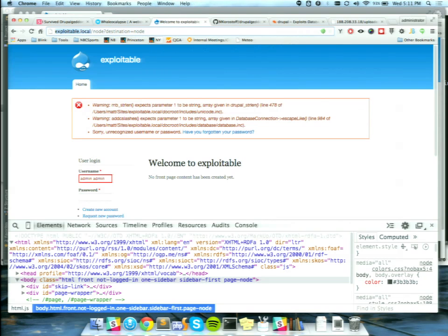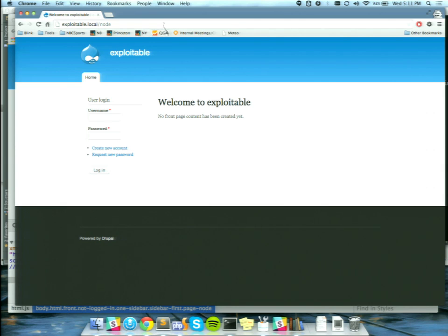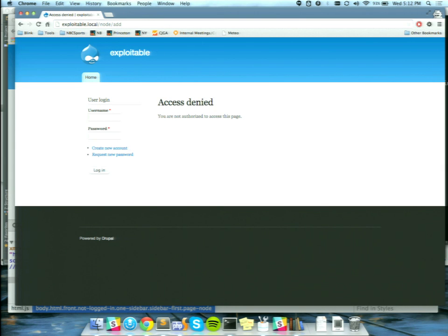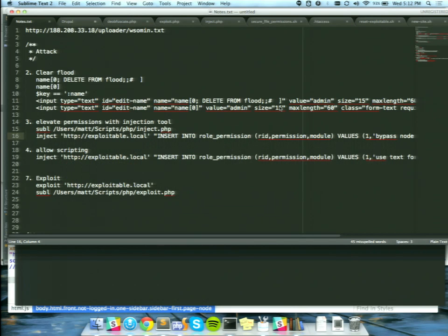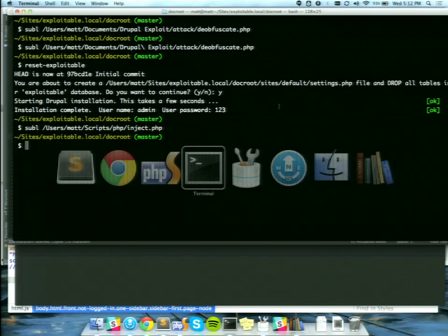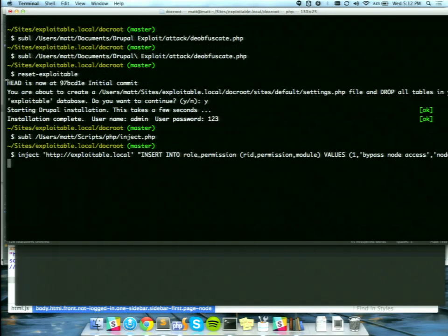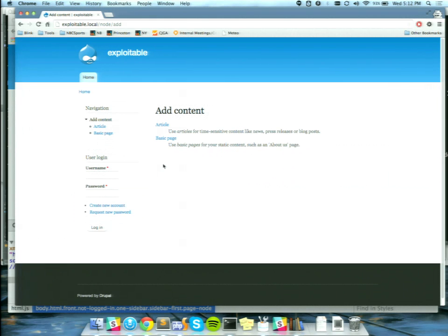So I'll visit this site as an anonymous user. And of course, anonymous users do not have the ability to create content. If I navigate to Node Add, I get an access denied. So what I want to do is inject some content into the role permission table. This takes about 4 seconds to run. And now when I refresh this page, you can see I have the ability to create any content type.